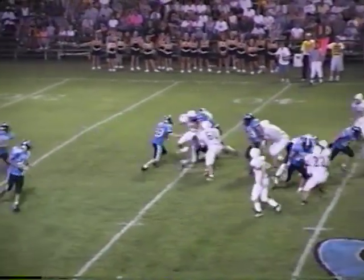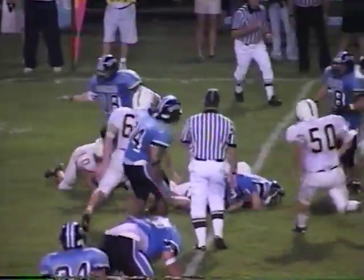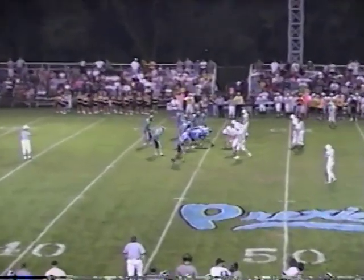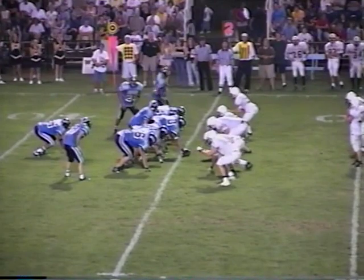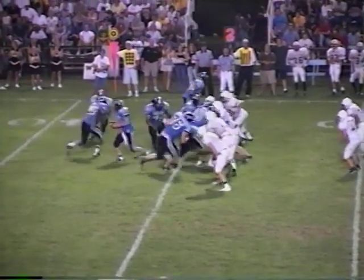1st and 10, Grigula hands to Martinchek on a little delay, trying to bounce it outside. Can't get out of the tackle, but still pulling people with him and works forward for about 4 yards. Less than a minute into the ball game. Ends flexed out 5 yards. Well, maybe not quite 5, and now they shift in tight, and we're going to go end over. 2nd down and 6 at the 45.